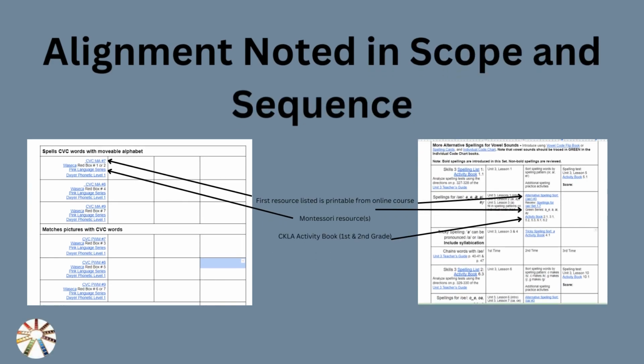In the scope and sequence documents, you will see materials noted for each lesson within CKLA. Here we have an example from a kindergarten set on the left and a second grade set on the right. The first resource listed is always a printable from the online course. This is followed by traditional Montessori materials if they are available for that particular skill. And the last resource listed is the CKLA activity book pages for first and second grade. We did not include activity book pages in the kindergarten phonics sets.